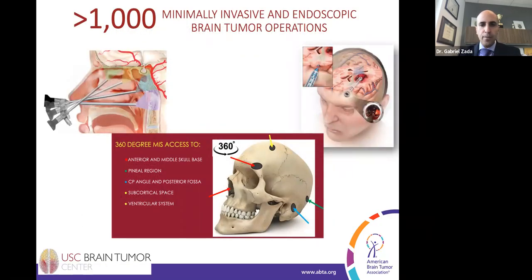Volume is a very important consideration for treating these, and it has been established many, many times that the higher the volume of a given center or surgeon, that is associated with better outcomes in brain tumor and skull-based surgery. That's because those centers may see rarer tumors or more complicated cases that tend to recur. And obviously, the more you do something as a team, the better equipped you are for dealing with not only the easier cases, but especially the harder cases.